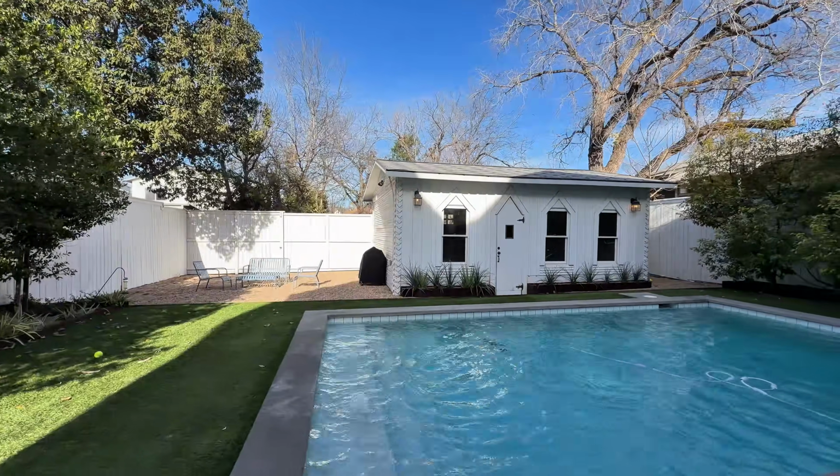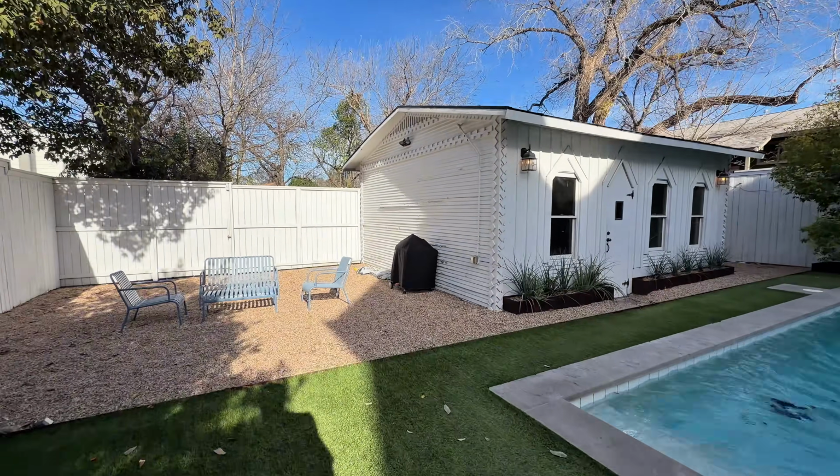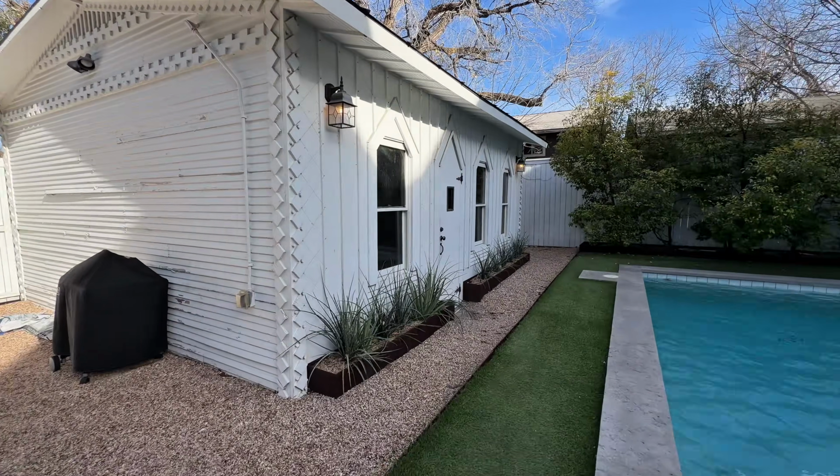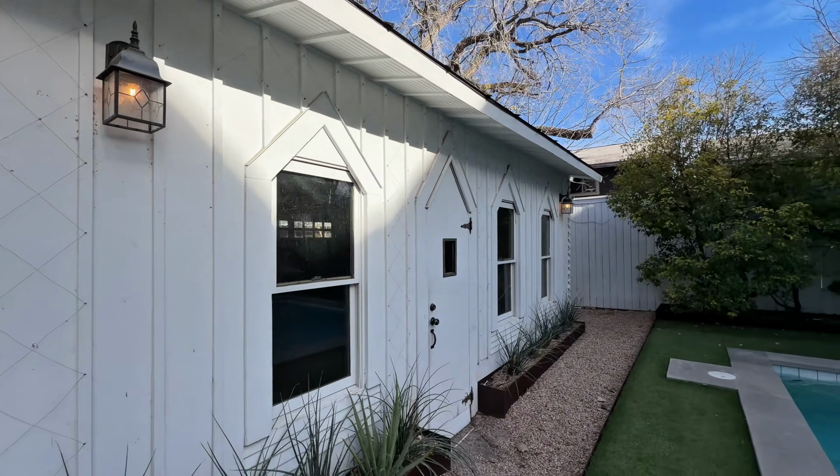Then you have a good sized pool, especially when you consider the neighborhood, and even the garage looks beautiful. It may be early, but this could be my favorite home of the year. What do you think?